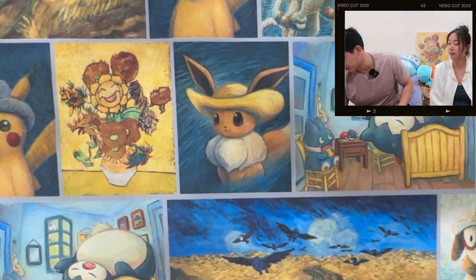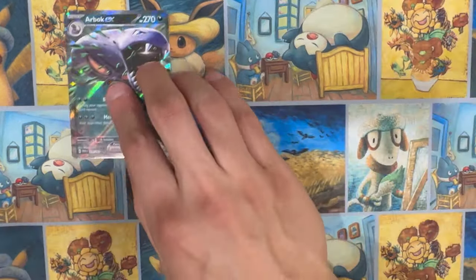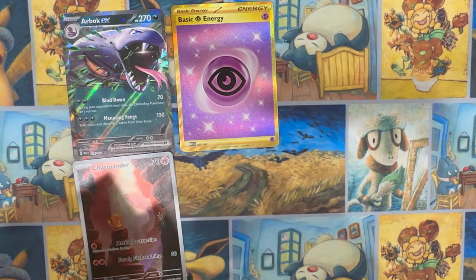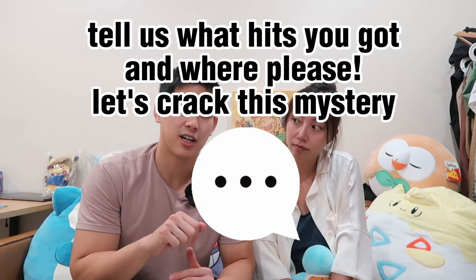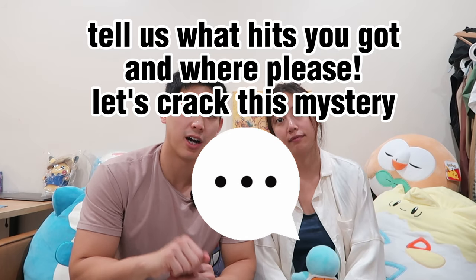Let's go over the hits that we got from the second UPC. We got the Arbok EX, Gold Psychic, Charmander, which is probably the best illustration rare, Gold Mew, and two Wigglytuffs. I don't think we can come to a definitive conclusion, but I definitely think something funny is going on. Depending on where you get the UPC, your hit rate might be really good or really bad, and it might contain different rarities, right? You might be getting the gold cards, or you might be getting the special illustration rares. Post below where you got your UPCs from and what hits you got. Maybe we can come up with some kind of conclusion for everybody.